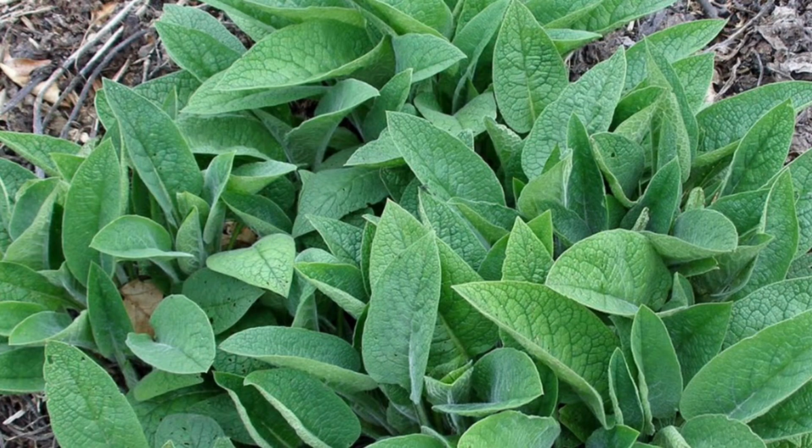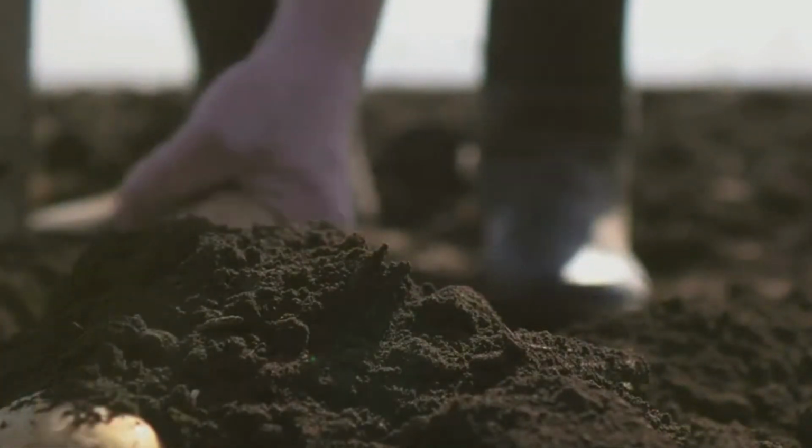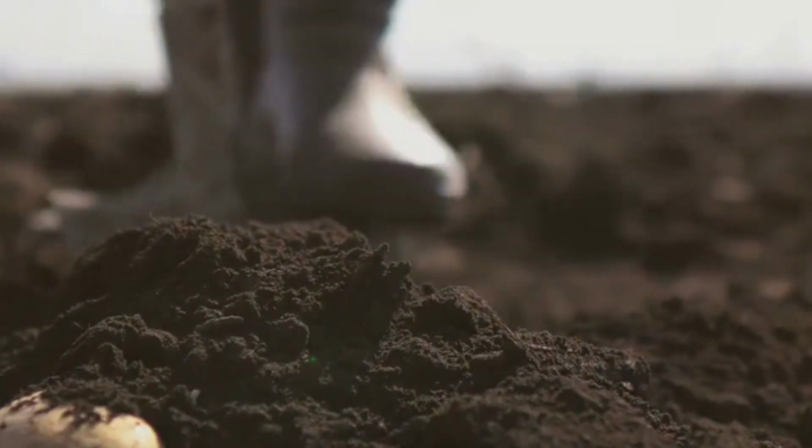This plant is known for its deep tap roots, which enable it to mine nutrients from deep within the soil. By bringing these nutrients to the surface, comfrey makes them available to other plants, enhancing the overall fertility of the soil. Our third soil enricher is borage.